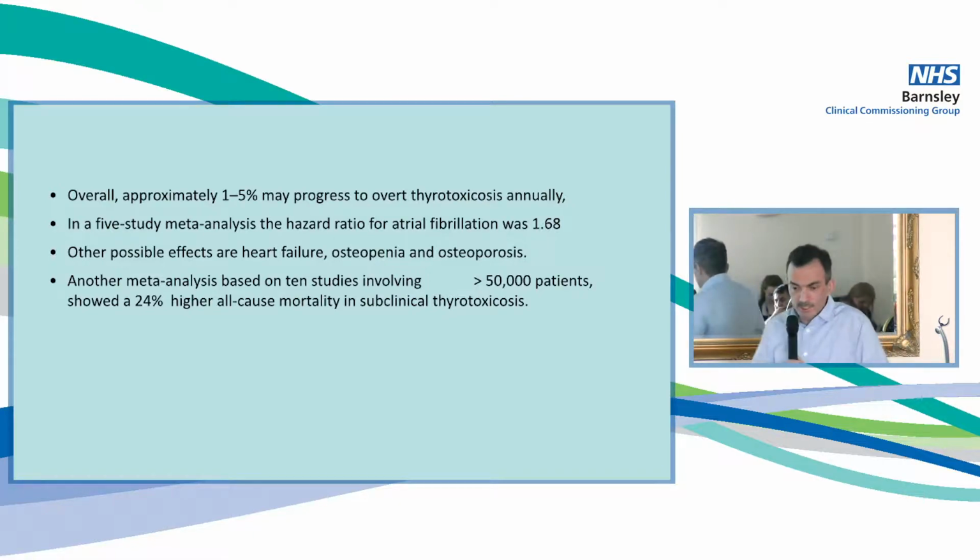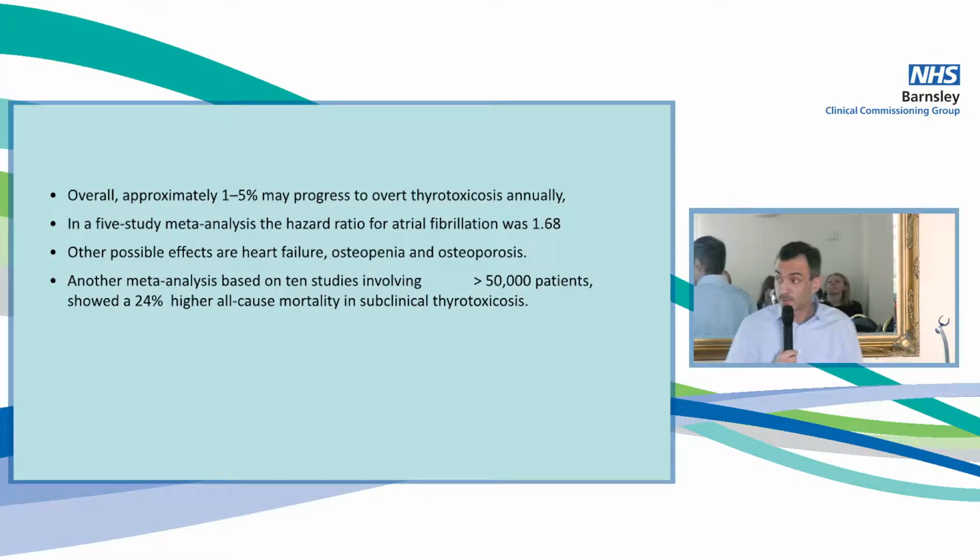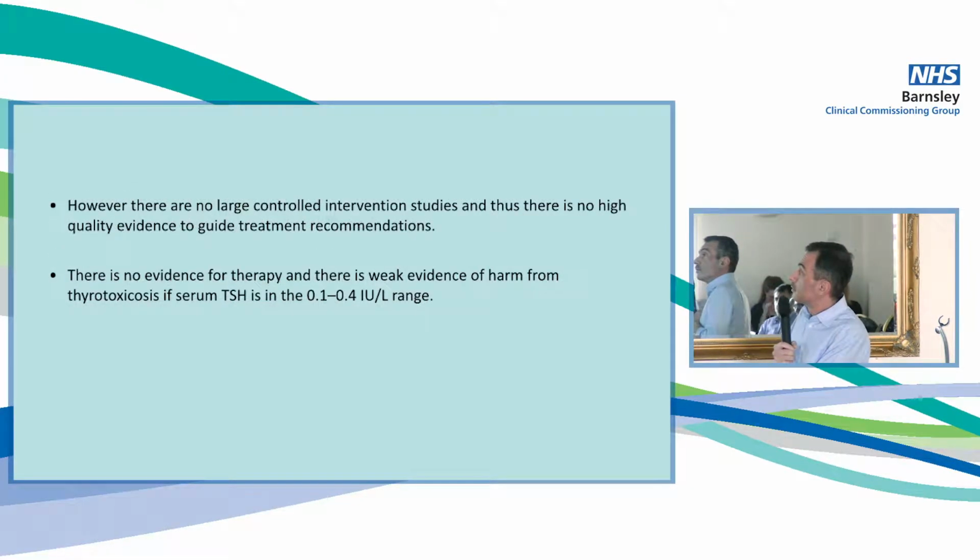However, there isn't really strong evidence that treatment is necessarily going to make a difference. But I think if they have AF, then I would treat. And actually, there's some evidence that if somebody has a TSH which is not suppressed, just slow, and you treat them, you might end up pushing them the other way and they become hypothyroid. So it really depends on the patient, their age, and the presence of comorbidities like heart problems and osteoporosis.